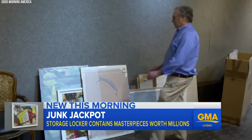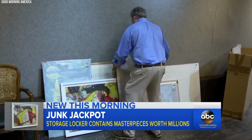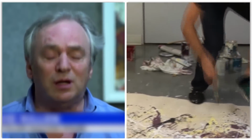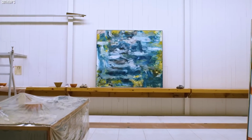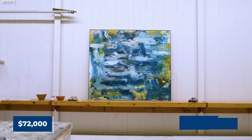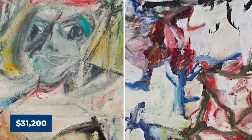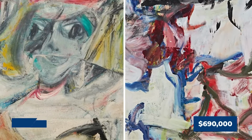Riley had worked in a museum before establishing his own conservation business. David purchased the locker and its contents after the property was officially declared abandoned by the New York Attorney General. He said that he found the paintings alongside other minor works from more unpopular artists. The first 2 would be auctioned for $72,000 and $1.2 million respectively, while the others had sold for $31,200 and $690,000.